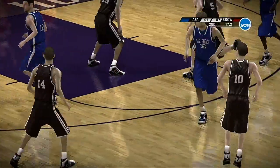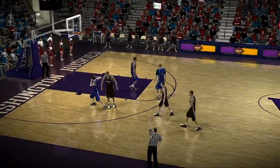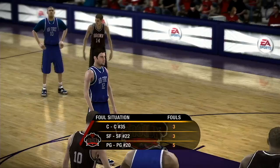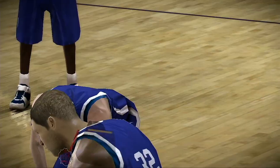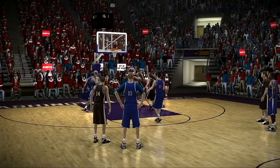He shoots from long range. Tickles the twine. And the clock stopped with a foul. And here's a look at the foul situation. Well, Brad, fouling and knowing when to foul is an important part of the game. If you have fouls to give, sometimes it's better to commit one rather than giving up an easy basket.